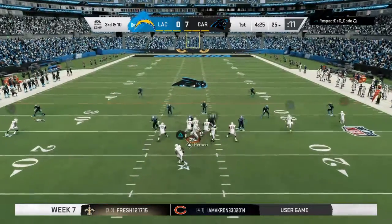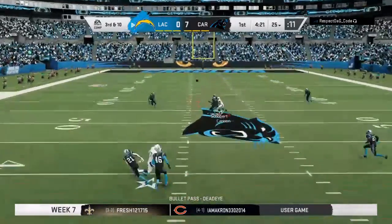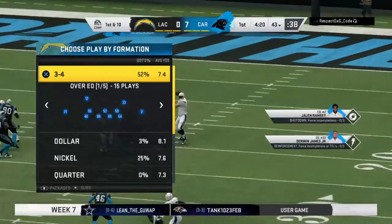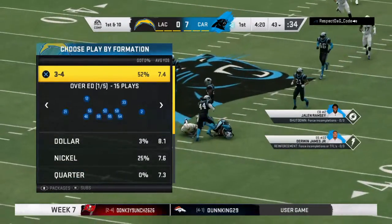To throw on 3rd down, Herbert. He's going to fire one deep over the middle. Into a double team, and it's intercepted. Dante Jackson picks it, and the possession is theirs at their own 43-yard line.